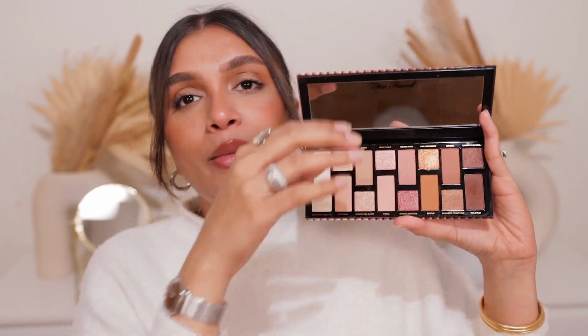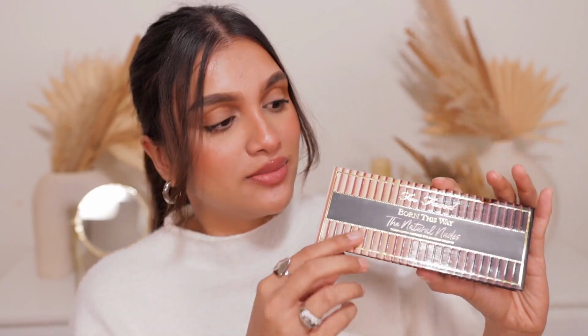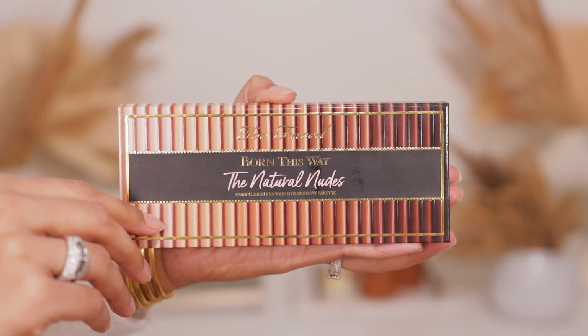So first, one palette that I've used a lot for so many different looks and is such a beautiful palette is this one. This is the Too Faced Born This Way, the Natural Nudes Complexion Inspired Eyeshadow Palette. And oh my god, look at the shades. Look at the shades of this particular palette.